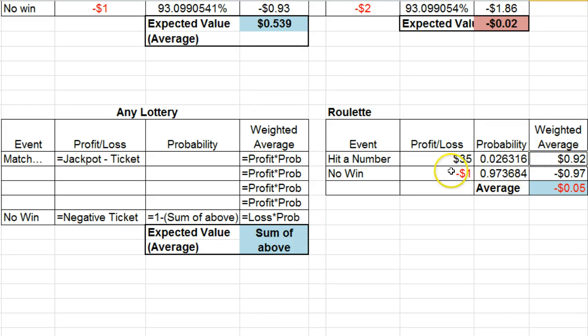Weighted average: $35 times 0.026 is 92 cents, and negative $1 times 0.97 is negative 97 cents. Add those up, and you get your average. So for every single dollar that you put down on a single number in roulette, you lose 5 cents.